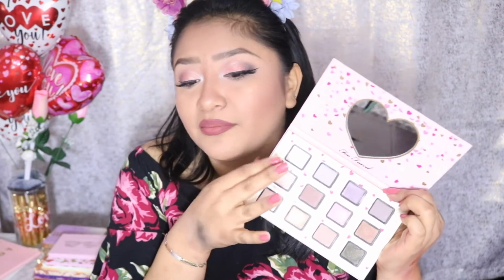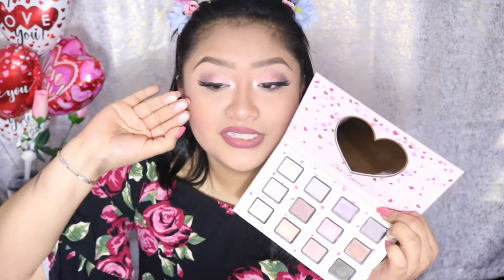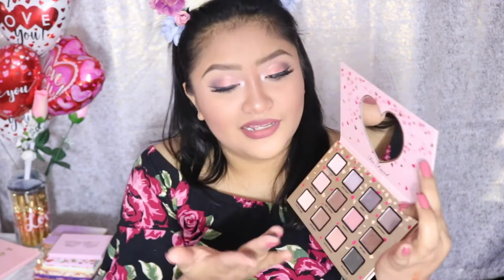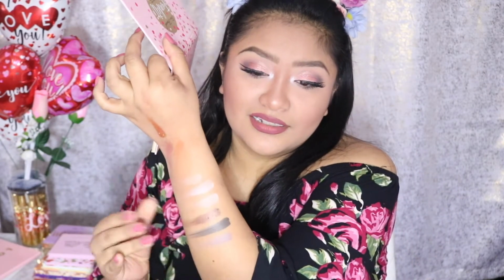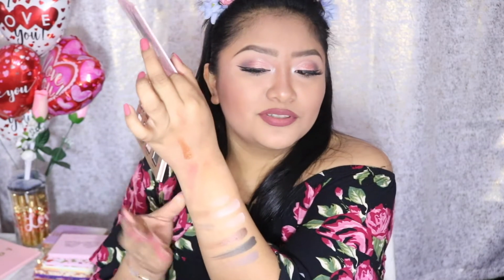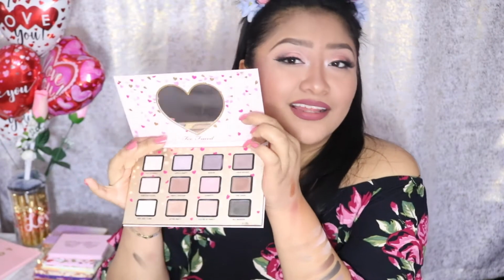And I'm not going to lie to you guys, this palette was horrible to me. Everything just barely showed up on me. They look like chalk, barely any color to them. Even the darker ones, I think maybe there were two that I liked. Oh, that one's pretty. That one's pretty too. But how am I supposed to work with it if the light tones don't work? They're so light.